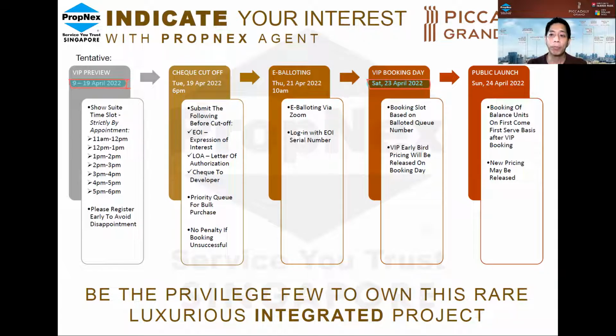Yep. So only after 23rd of April, if it does launch for VIP booking, on the Sunday will it be open to the public. So the public will only have access to the units, the balance units, in fact.